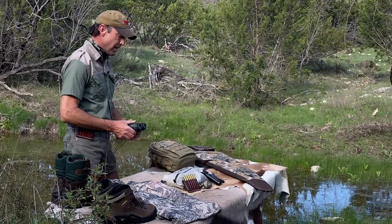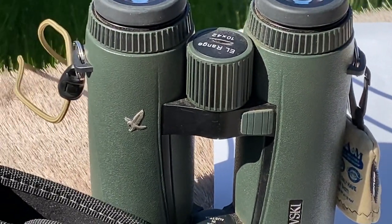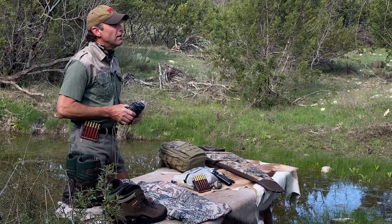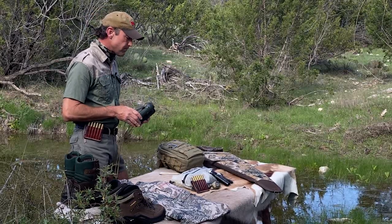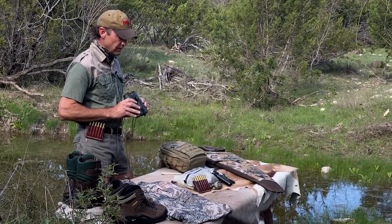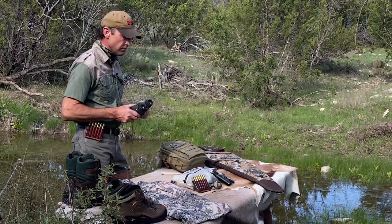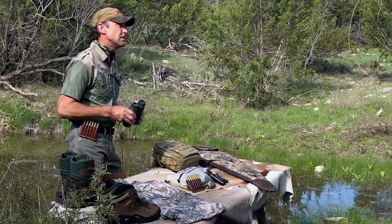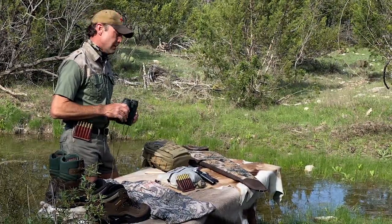The next thing I'd like to talk about is binoculars. Having binoculars on any hunt can be really important. We all like to have binoculars. We all like to hunt at home with our binoculars and be able to glass. I've really become fond of these Swarovskis with the rangefinder built into them. There's many binoculars now with rangefinders integrated into them, and I really think that's one of the best advancements in hunting technology that we've got in recent years.